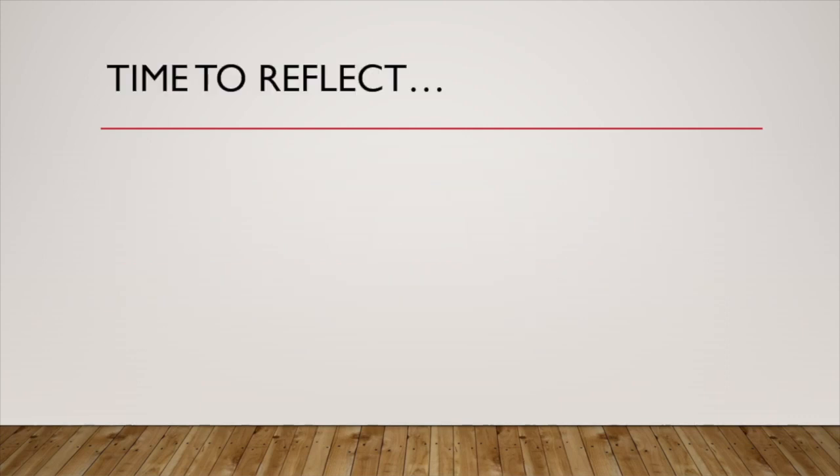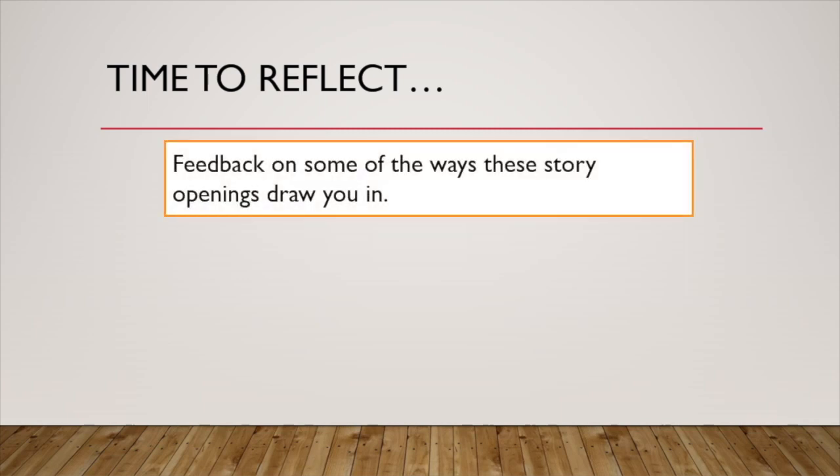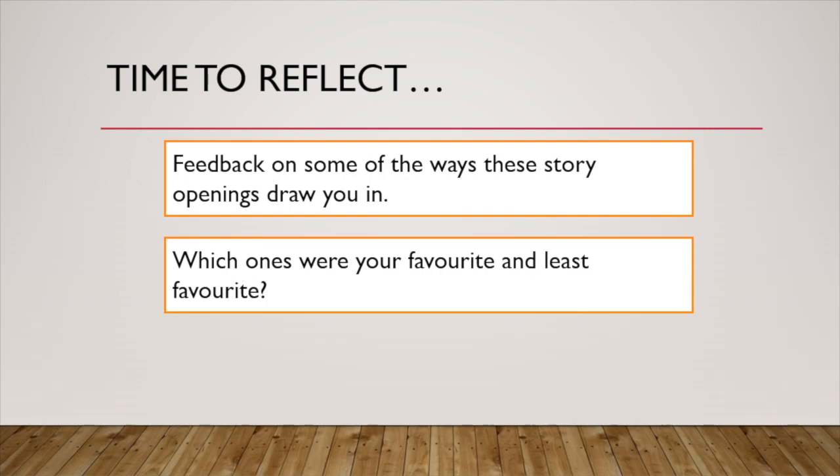Now that we've seen all 3 examples and had a chance to read through them and identify them, it's time for you to think about some of the ways that the openings drew you in. I've spoken about a few of them, but what was effective to you? From that, you could pick which opening was your favourite and which was your least, because this will then help you decide how you want to open your story.